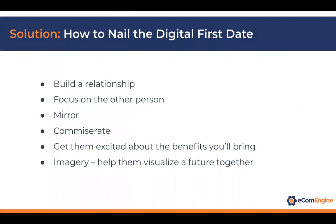So let's just recap really quickly what we've discussed. First and foremost, building a relationship. So focusing on the customer that's going to be purchasing your product, and doing everything you can to make sure that you're establishing rapport, that you're identifying with them, that you're building trust, that you're getting them excited, that you're getting them curious. Focusing on the other person is the best way of doing all of those things. So by showing interest in them, you'll actually get them excited about you.